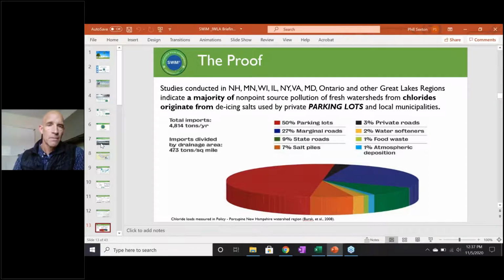And so what really caught my attention to this whole issue, though, is a lot of this issue for years was dealt with at a state highway DOT level. And what we found out is this pie chart is sort of representative of what's going on all over the country, where salt or chloride contamination is a problem due to non-point source runoff of the salts from the roadways, from the parking lots. Most of this is coming from parking lots.